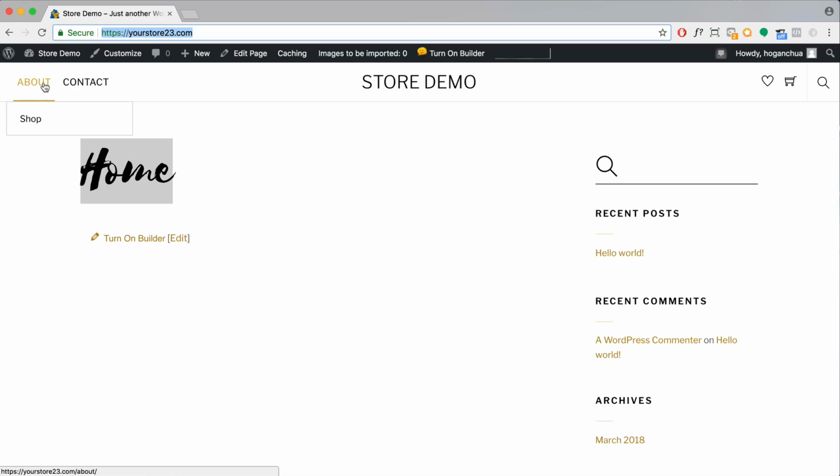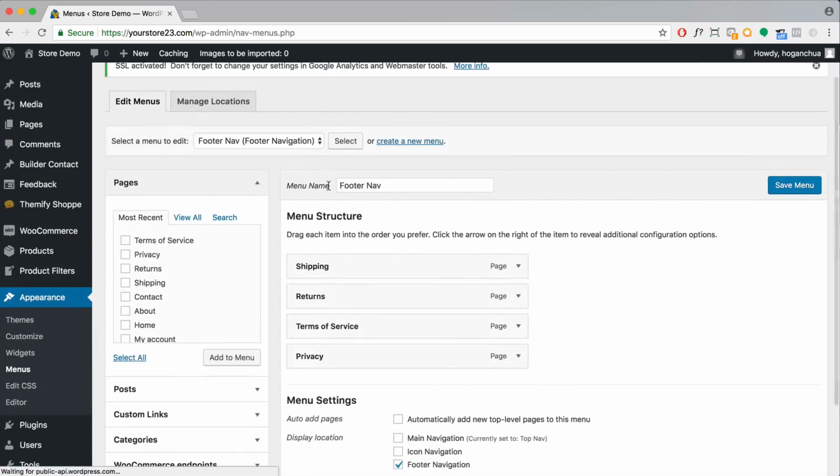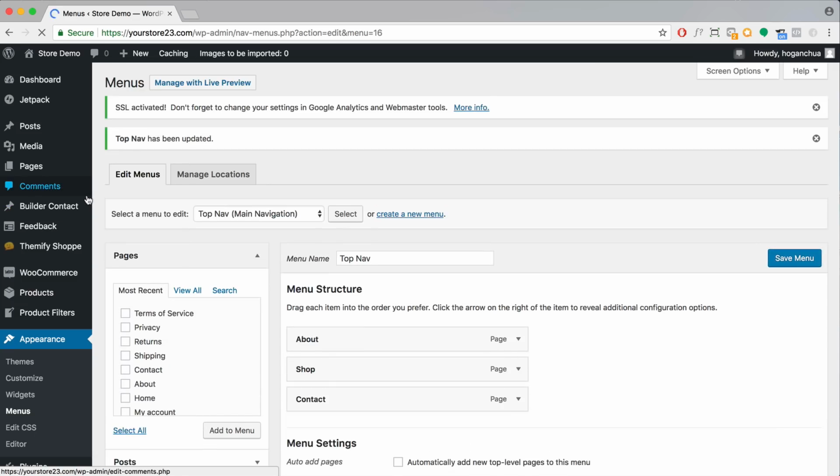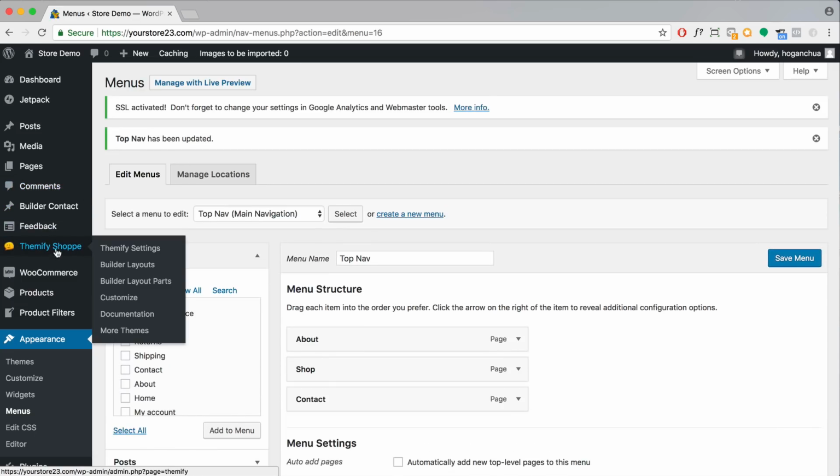Before we do that, I need to put back my shop in the header navigation. You can go to menus here just by hovering over here. Let's drag that back up. So top nav, select, and then put that back. Okay, save the menu. Now we want to go to Themify shop, Themify settings.